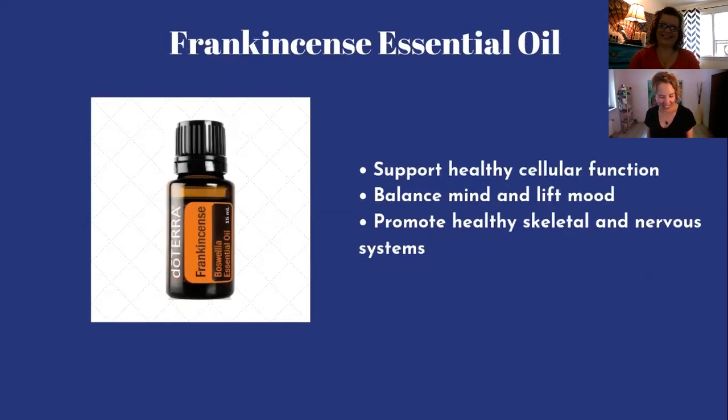So let's talk next about frankincense, the king of oils. This oil is incredibly valuable. It has been valuable for all time, as many of us are familiar with, in biblical times and the use of frankincense as a really top, high-honor gift at the time. So it is a wonderful oil for cellular health, and my favorite use for frankincense is for skincare.